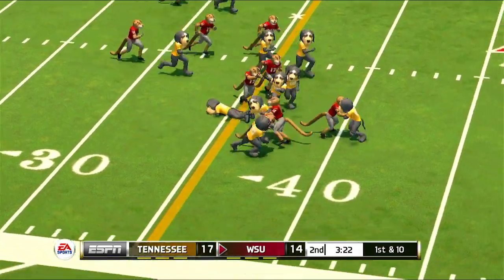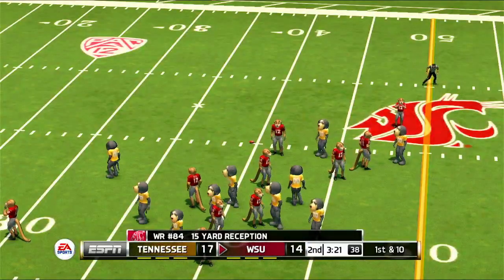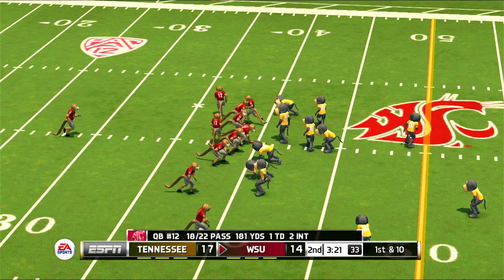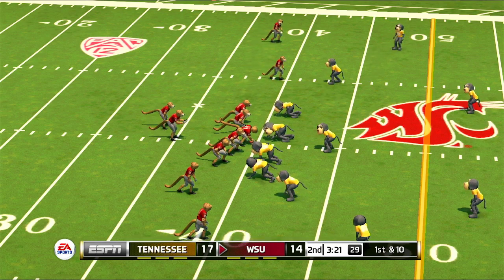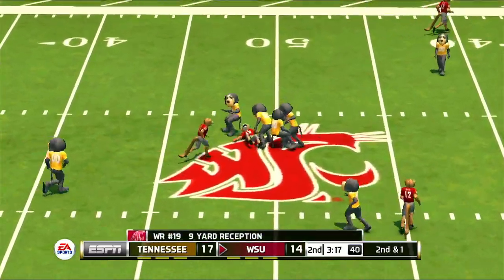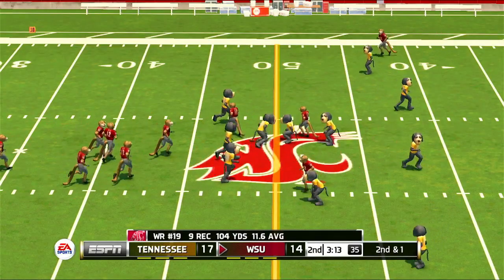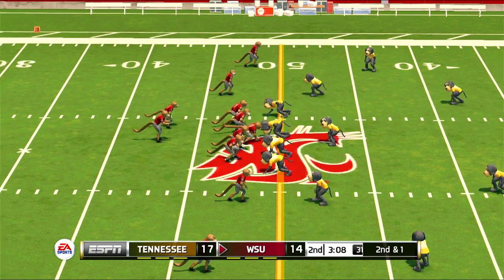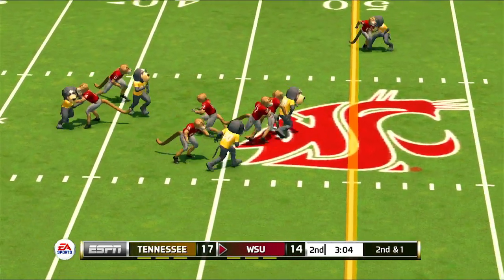Quick strike to the receiver. Down he goes, around the 40-yard line. And he's hit before he can go anywhere. He gets to 100 yards receiving with that grab. Now, if you were to ask this defense, who wants to cover this guy? I bet you nobody's going to raise their hand because this receiver is embarrassing them. Keep in mind, we're still in the second quarter, and this kid is putting up these numbers.